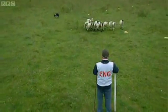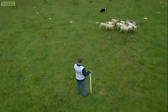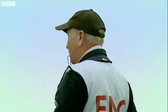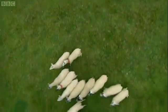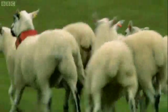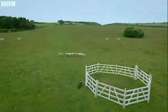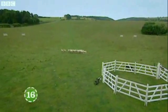But this is where the dog has to put a little bit more pressure on because of the things that are at the top of the field. It can sometimes put the sheep off. The dog has to put that little bit of pressure onto them to get them to come round. So far, so good. They should set off now at a fair old pace down towards the first drive gate. 16 for the fetch. Well, the line's good. Everything going well.